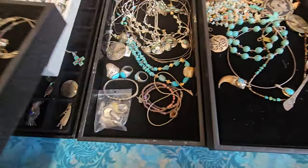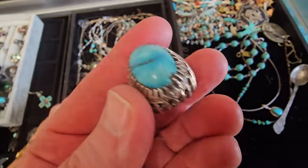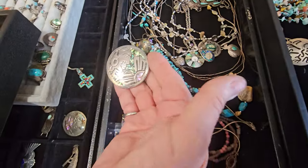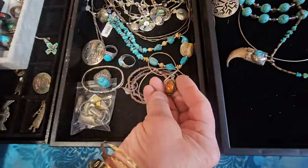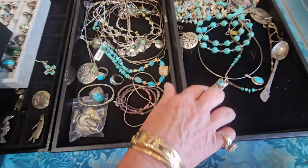Oh well, golly. This is like the one you sold, probably. But it's a little bigger. And then I've got bear claws. This is amber. And you've got your bear claws.